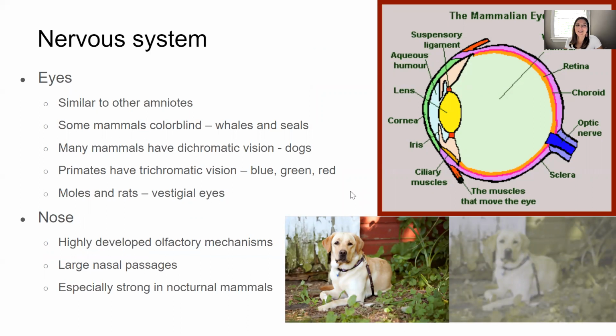Continuing in the nervous system with eyes. The eyes of mammals are similar to other amniotes, so reptiles and birds. Some mammals are colorblind, whales and seals, so they pretty much just see in grayscale. Many mammals have dichromatic vision, and that includes dogs. So this kind of shows what a dog would see versus what we would see. Primates, including us, have trichromatic vision. So we see blue, green, and red, and all the combinations thereof.